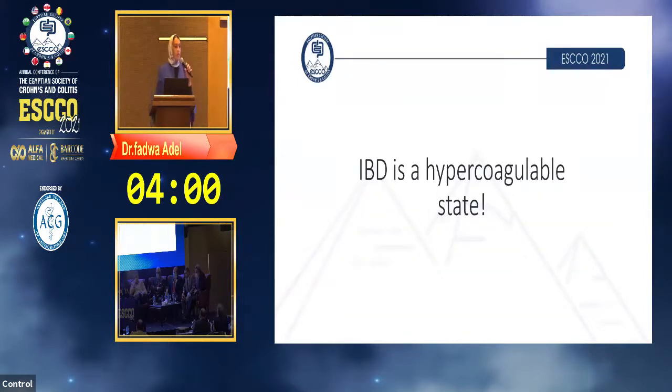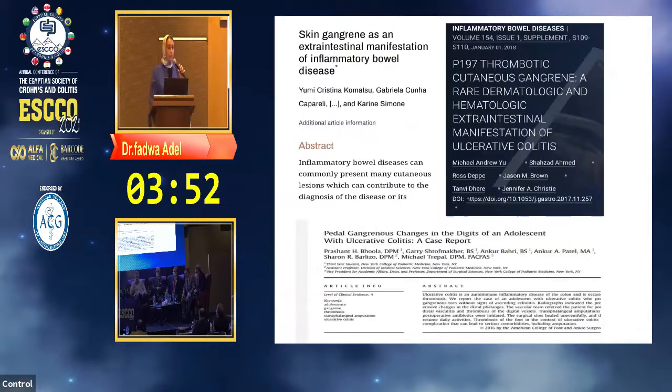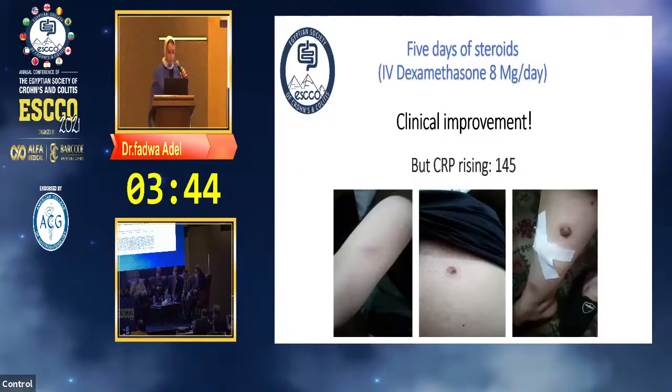We do know that IBD is a hypercoagulable state. However, when we think of this hypercoagulability, we assume it is more related to DVT. There is no system exempt from the hypercoagulability that can be a manifestation of IBD, and skin is also one of the organs that can be affected by the disease.